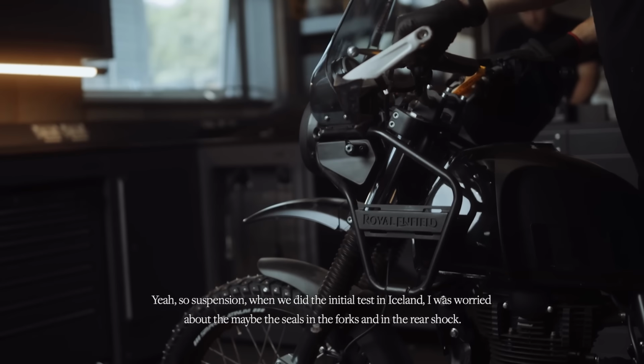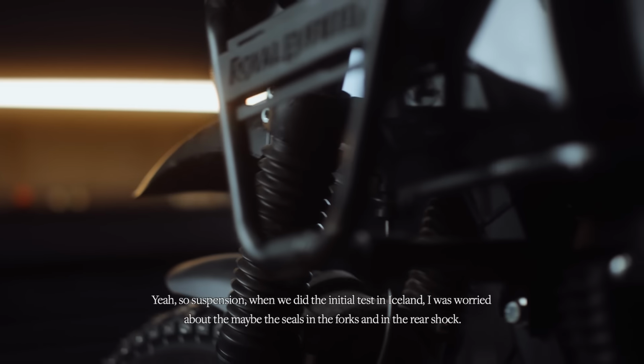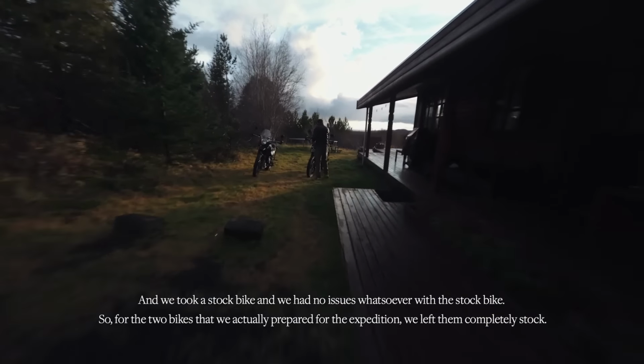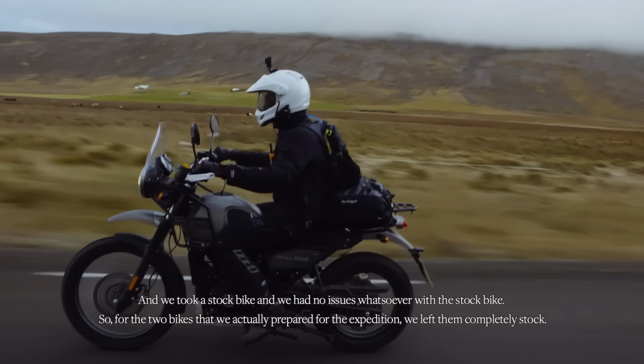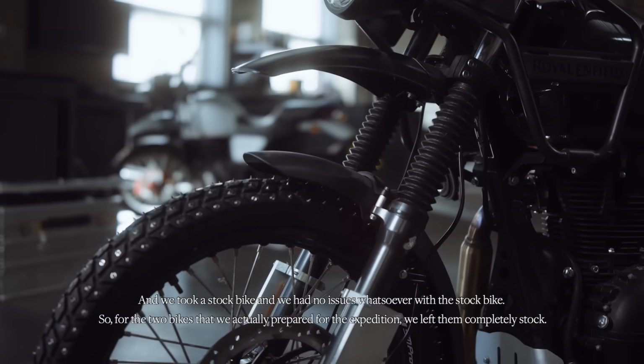Yeah, so suspension, when we did the initial test in Iceland, I was worried about maybe the seals in the forks and in the rear shock. We modified one bike that went to Iceland and we took a stock bike and we had no issues whatsoever with the stock bike. So for the 2 bikes that we actually prepared for the expedition, we left them completely stock.